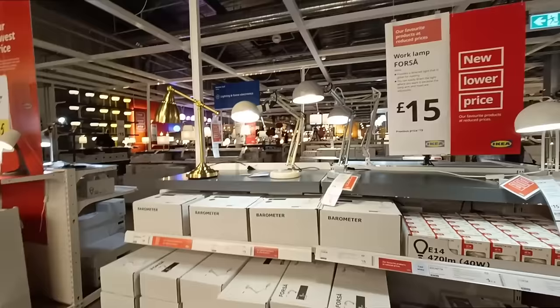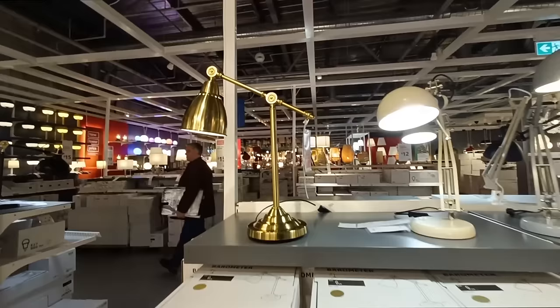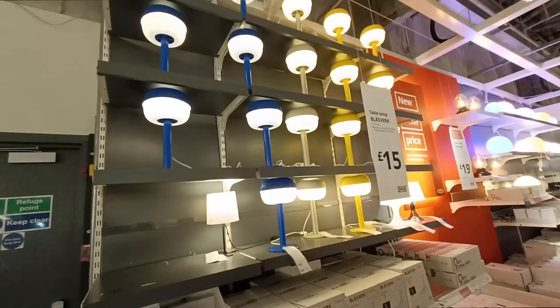This lamp is lovely. £29. Me and David have just been discussing this, but don't these lamps remind you of the flower guy, what was the flower? Was it Homepride Flour? Yeah, I'm thinking about the adverts back in the 80s. Yeah, it's the flour guy, isn't it?